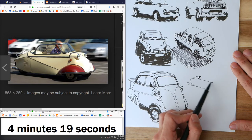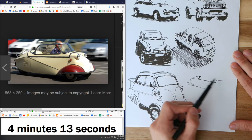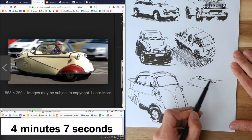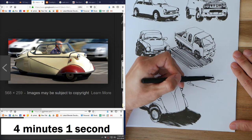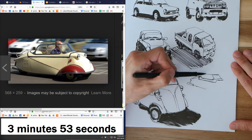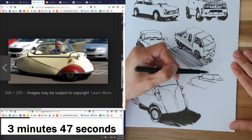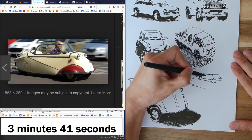If you're just joining us now, grab a pen and start drawing. We have 4 minutes left to do this cute little Messerschmitt. And I really love this car in the movie Brazil. Have you guys seen that movie? I think that's maybe my favorite movie. Brazil. That movie is like the Office Space of its generation, maybe. It just makes me really not want to work for a company, ever.